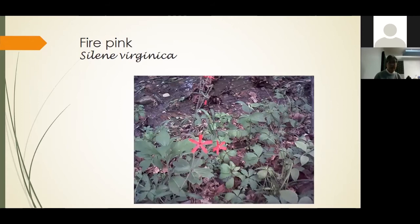This is Fire Pink. So this is another one. We have three or four different plants that are bright red that look very similar. Fire Pink is one. The cardinal flower, which is in the lobelia family that likes water, is another one. And then there's royal catchfly, which is also red.